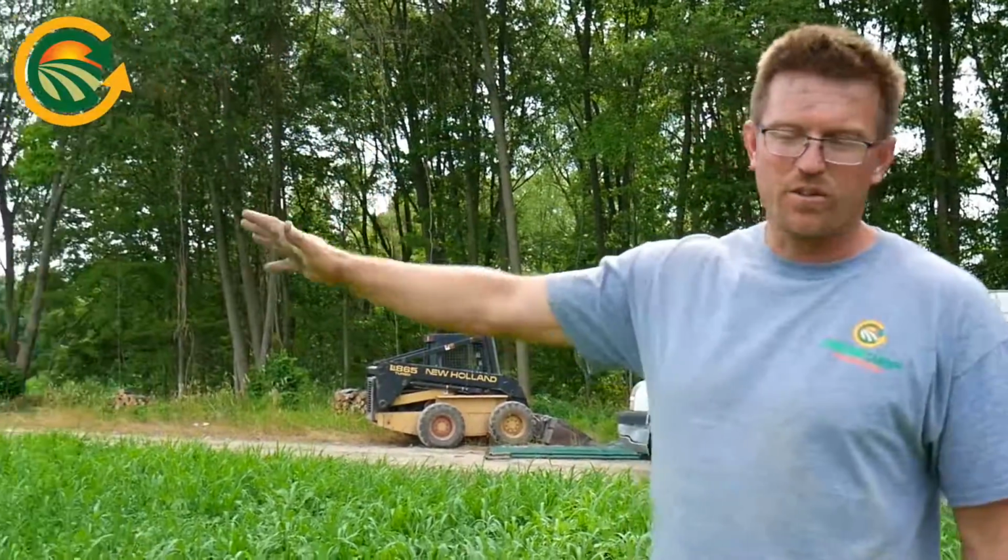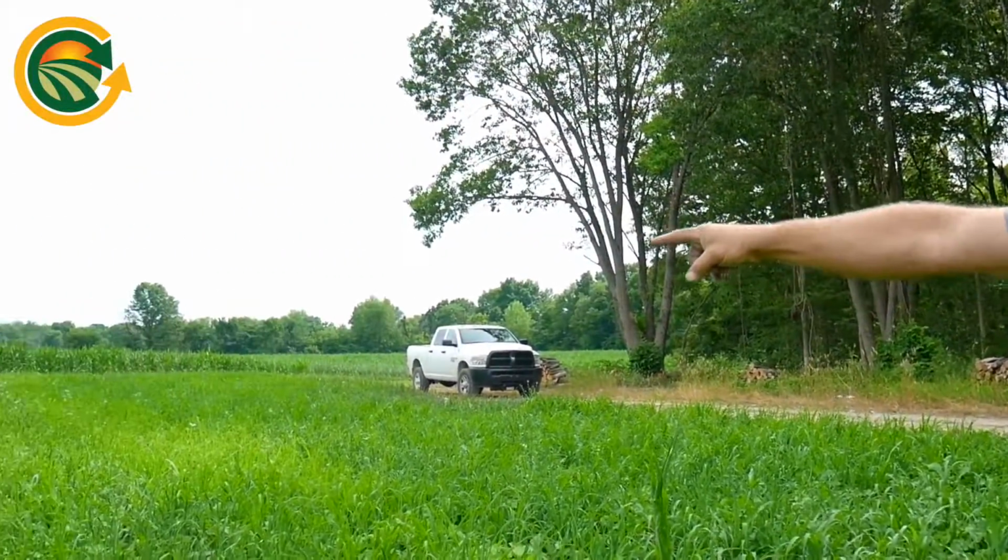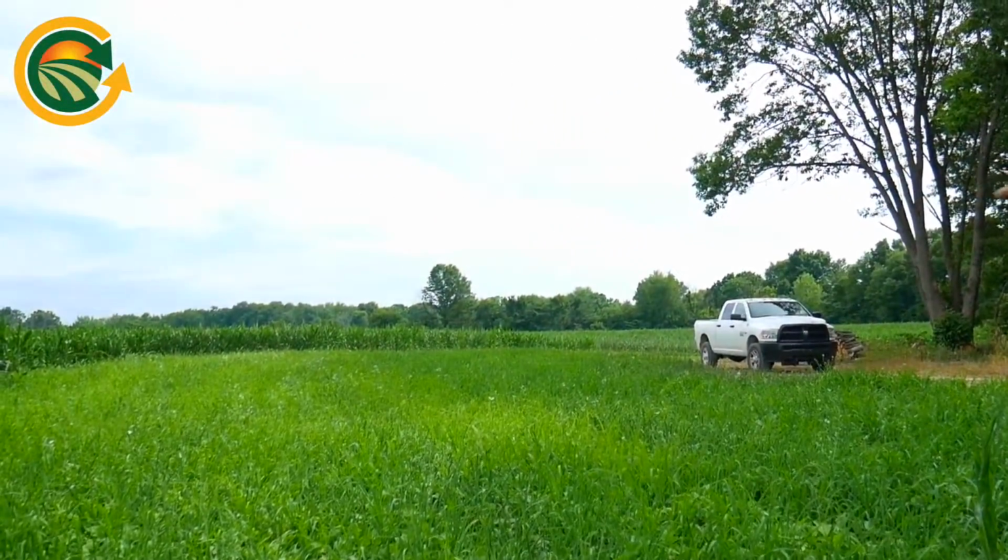So one thing, if you can pan out here, I think this is so cool, these radishes starting to take off, these blooms, and they really attract these butterflies.